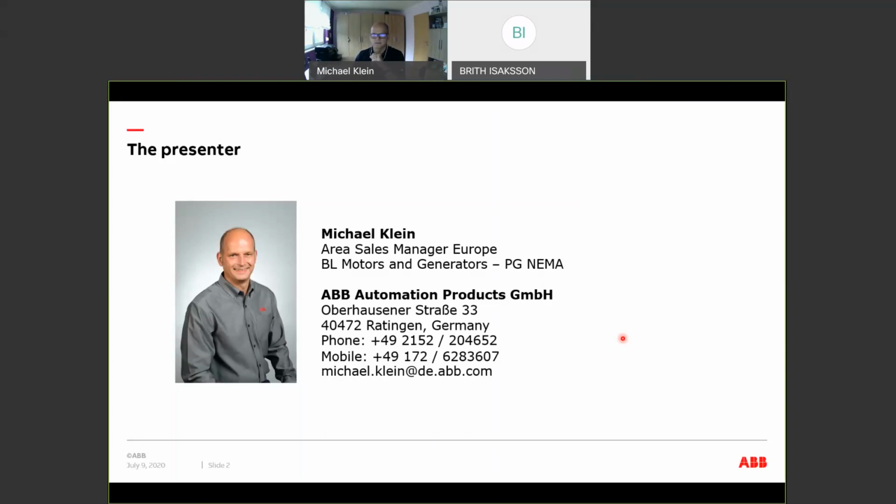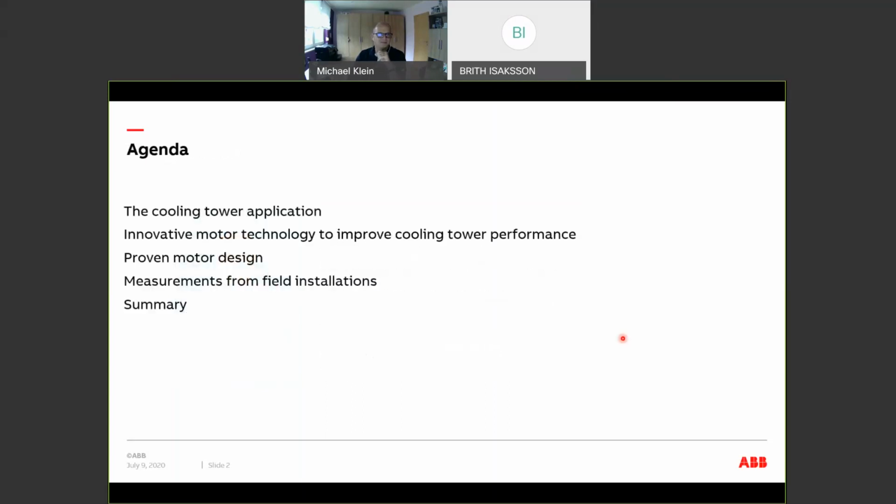We want to talk about cooling tower motors today. Britt had said already everything positive about this product. Let's see what I can add to this. The agenda, real quick, is the cooling tower application. In case there is someone on the phone here that doesn't know what a cooling tower is, I want to explain it a little bit. Then our innovative motor technology to improve the complete cooling tower performance.